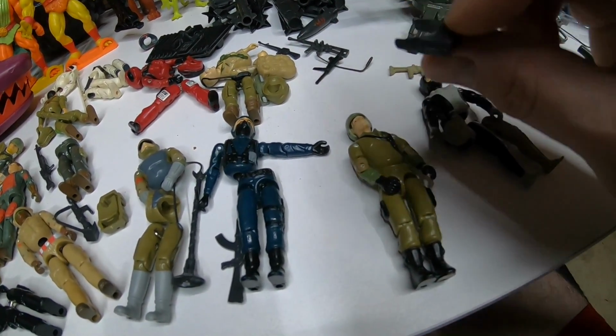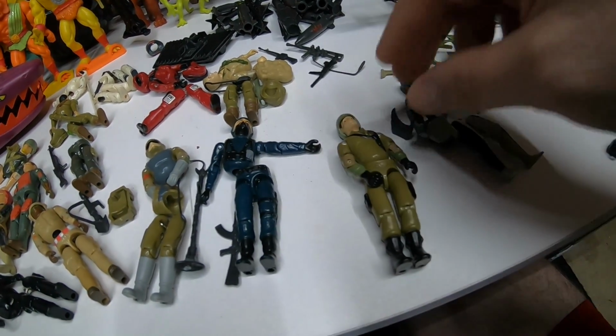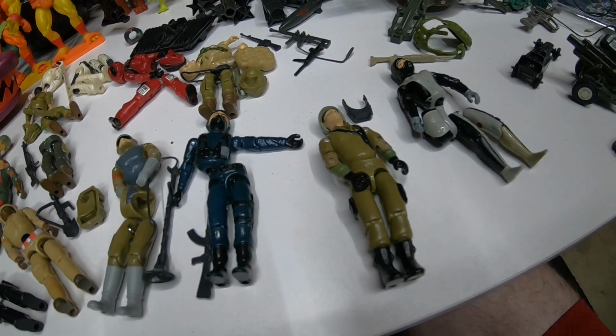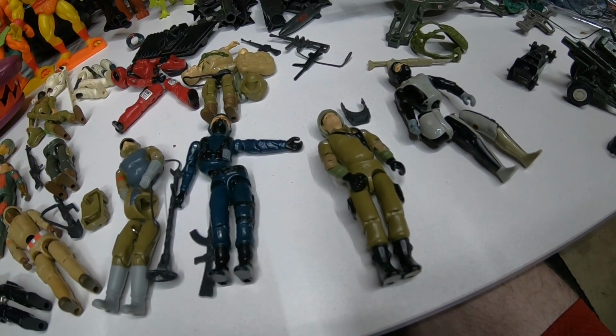He has his visor. He's just missing the Uzi, basically. And that's a nice Steeler right there. Maybe it's like a $40 figure or something. Not bad.